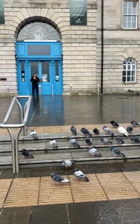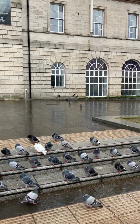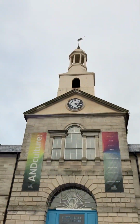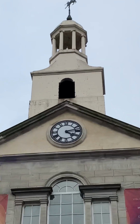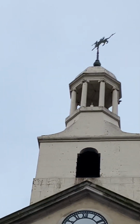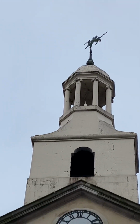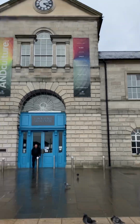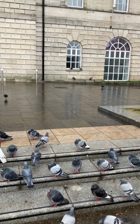And in 1778 a tower with a weller vane then was added, which is this part here, as you can see. And you can see the weller vane at the top, which is a dragon. And so that was added then to the original building in 1778.